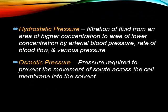Filtration and reabsorption occur via hydrostatic pressure and osmotic pressure. Hydrostatic pressure is the force of fluid in a compartment pushing against a cell membrane or vessel wall. In the blood vessels, hydrostatic pressure is the blood pressure generated by the contraction of the heart. Hydrostatic pressure in the vascular system gradually decreases as the blood moves through the arteries until it's about 30 millimeters of mercury in the capillary bed.